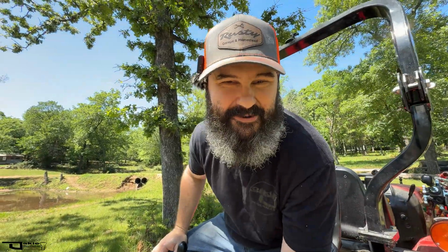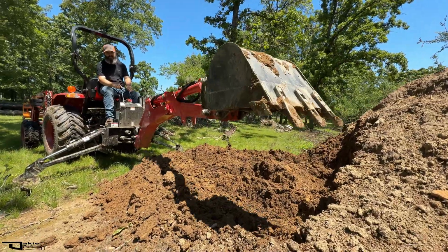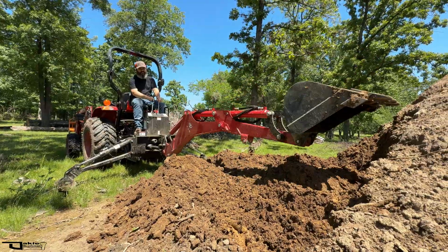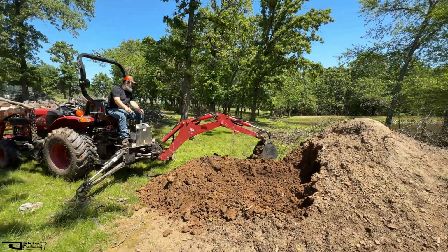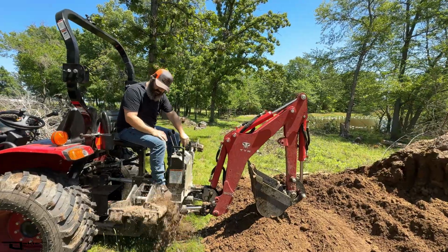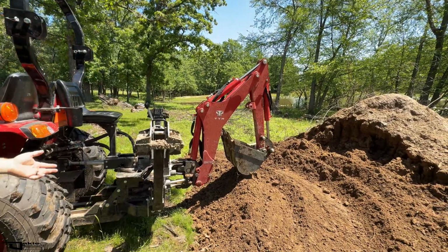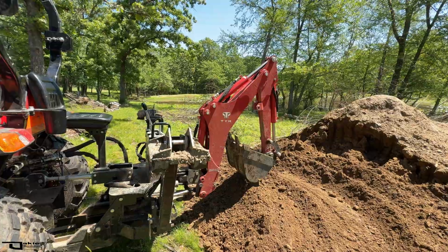That's the softest, nicest dirt I've ever dug in before. I like how all the hydraulics feel on the backhoe on this. It's really nice. That's not my favorite. I'm just used to, I have a nice step right here on mine, but that feels awesome. That needs something. I need to fabricate something as a step right there.